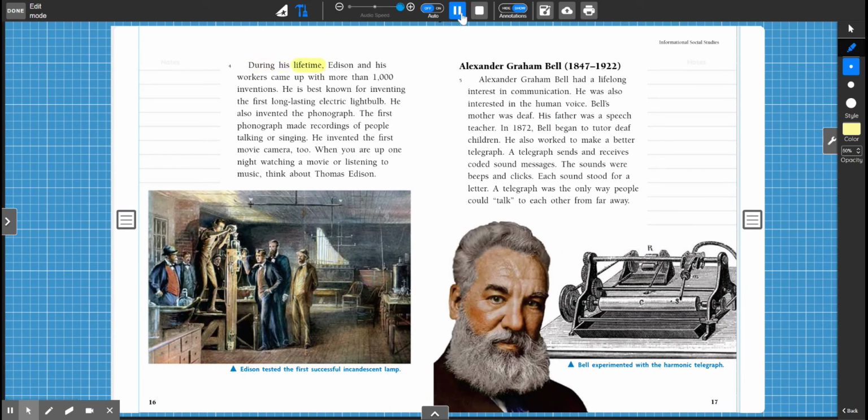During his lifetime, Edison and his workers came up with more than 1,000 inventions. He is best known for inventing the first long-lasting electric light bulb. He also invented the phonograph. The first phonograph made recordings of people talking or singing. He invented the first movie camera, too. When you're up one night watching a movie or listening to music, think about Thomas Edison.